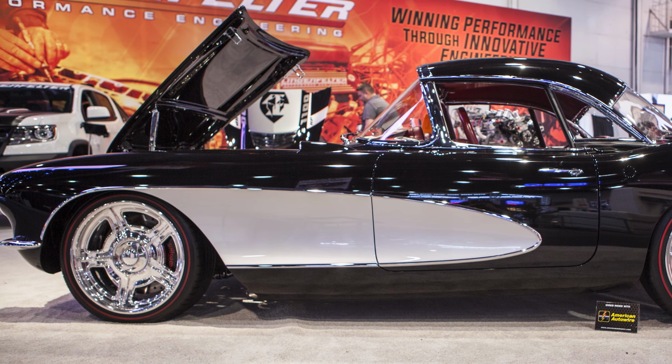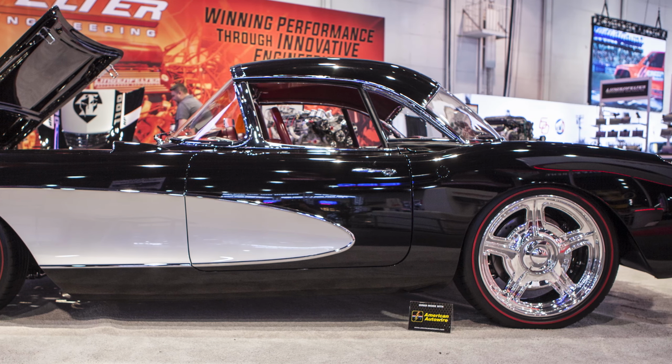Hey, here at SEMA, checking out another Kindig-it Design from BITCHIN RIDES. It's the best car building show there is. No drama, just cars. Check it out.